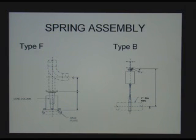And this is the type when there's no overhead steel and the pipes are closer to the ground. So you come up with the dummy support, and then this is called a floor spring. So this carries up and down load this way.